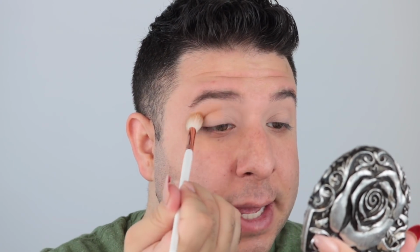So I'm going to quickly go and prime my eyes off camera, and I'll be right back. All right, so the first shade I'm going to go into is going to be Bobby right here. It's a nice, in my opinion, a transition-y tone. There is no mirror in this palette, which I don't mind, but I know a lot of people are super sensitive and they really like having a mirror.